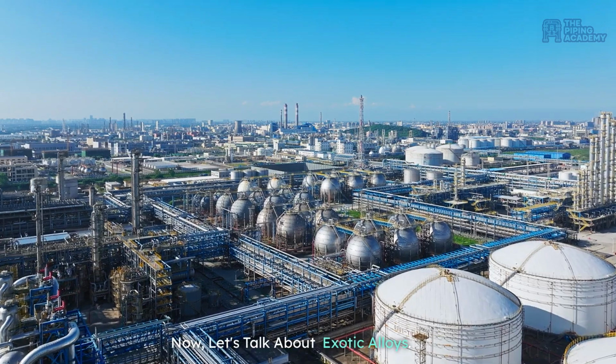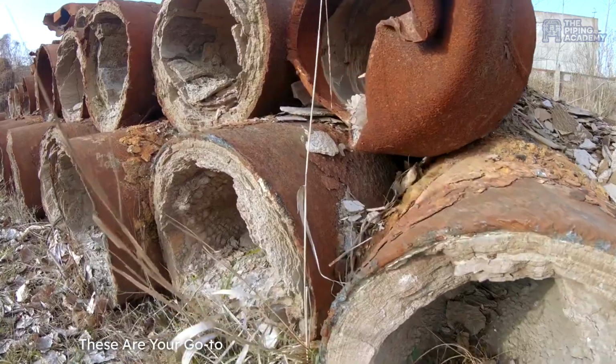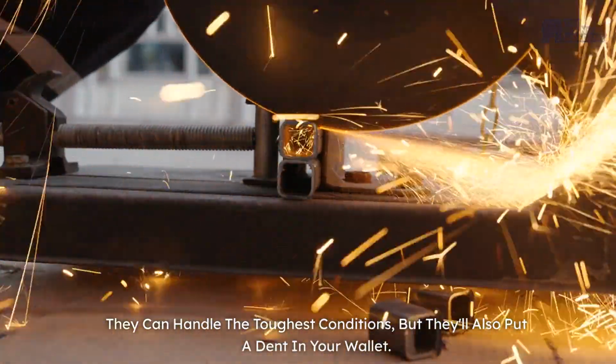Now let's talk about exotic alloys. We're talking about materials like Inconel, Hastelloy, and Duplex stainless steel. These are your go-to options for extremely corrosive environments. They can handle the toughest conditions, but they'll also put a dent in your wallet.